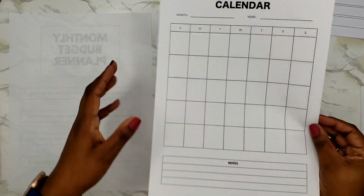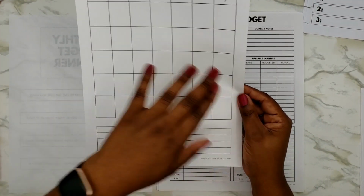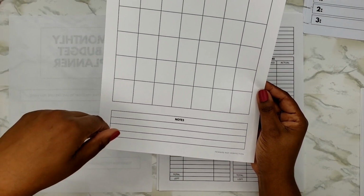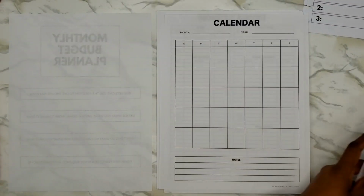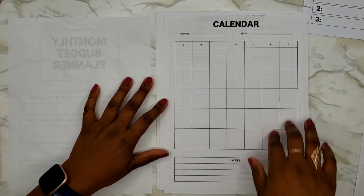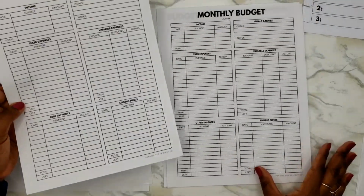The calendar, she has a calendar that is Sunday through Saturday. Some of them have notes at the bottom, so you can have a calendar layout Saturday through Sunday with notes at the bottom, without notes at the bottom. I decided to go with the one without notes, the one that didn't have notes at the bottom, and I'll show you what that looks like to give myself more room. So I decided to go with that one. She also has some that start on Monday if you like your Saturdays and Sundays on the end there. So you can just put your month and year up at the top, and there you go. So you can pick which calendar you want for this monthly budget.